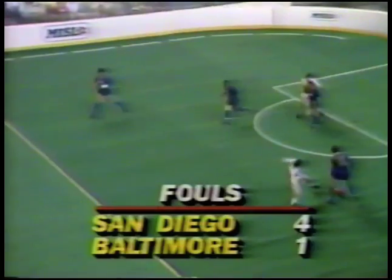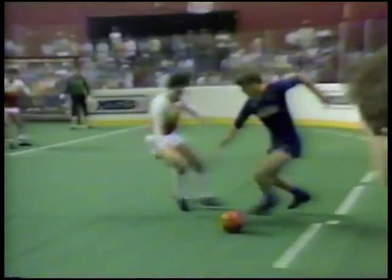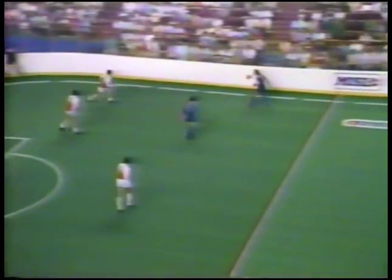Tomenkovic trying to set it up on the slot, had it taken off his foot. Deyna gets it off to Kevin Crow. Crow being marked by Uricoli. Crow gets it off to Deyna. Kaz Deyna, he's the veteran. High off the glass, it'll come out to Zungul.